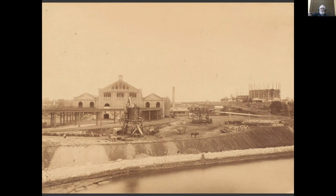Now, that main part of the building in the middle there is the number 1 retort house, and the 2 buildings on either side of it are the coal stores. And they were 40 feet wide and had a capacity of 5,000 tonnes of coal each. In the retort house itself, there were 276 horizontal retorts. And the first gas was produced on the 23rd of May, 1886, and the number 1 retort house closed in 1929.